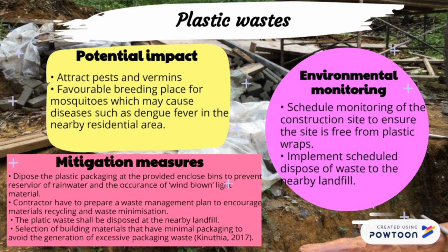Next, one of the mitigation measures is that the contractor has to prepare a waste management plan to encourage materials recycling and waste minimization. Lastly, environmental monitoring. First, scheduled monitoring is to ensure the site is free from plastic wraps. And second, implement scheduled disposal of waste to the nearby landfill.